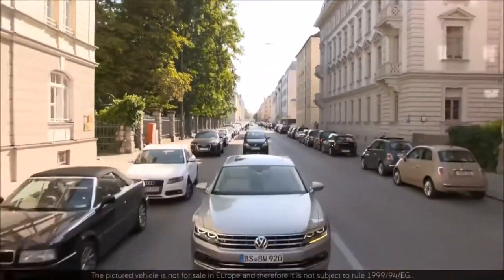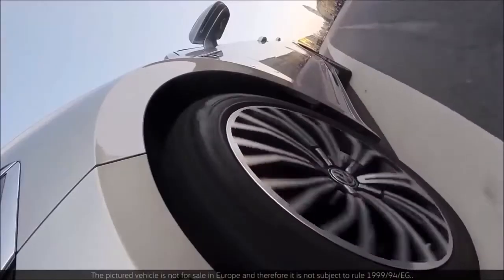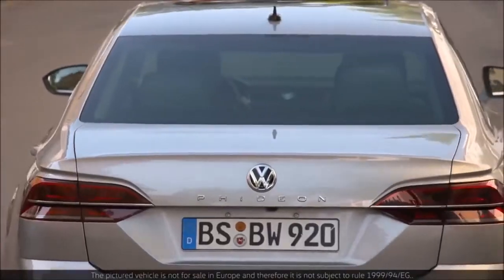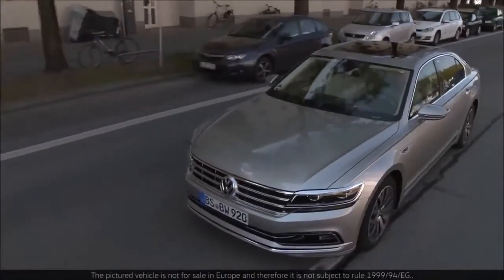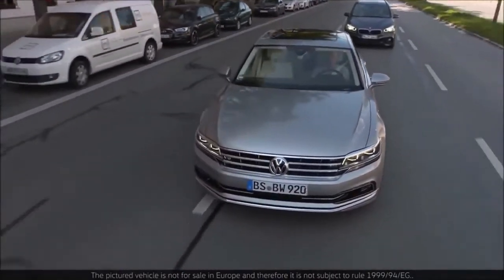The Phideon responds to this demand. The car was developed in a joint effort with Chinese partner SAIC and Wolfsburg and manufactured in China, and now represents Volkswagen in the luxury segment.